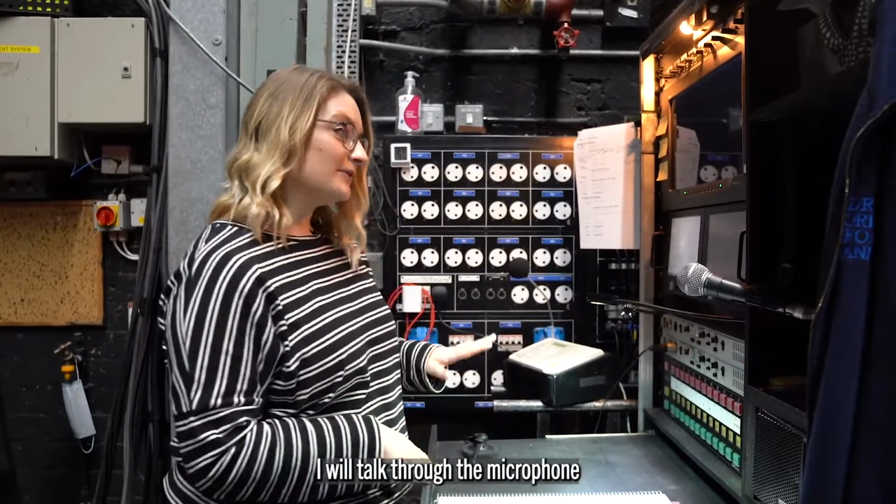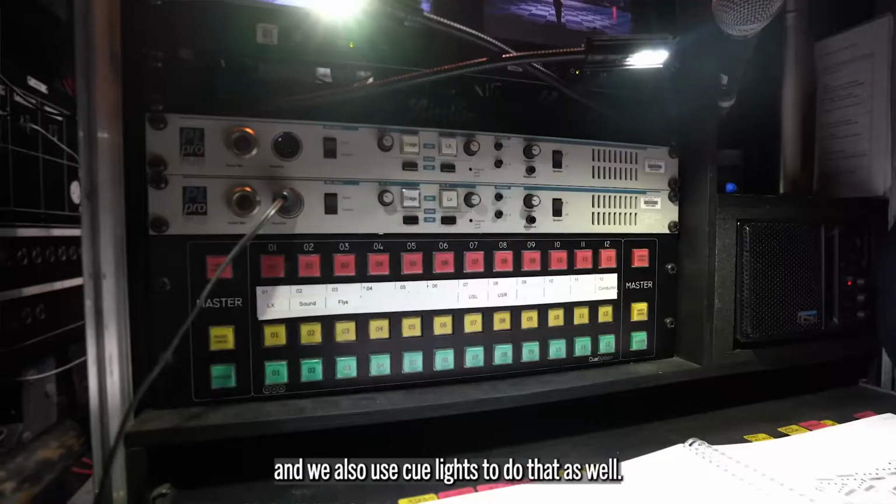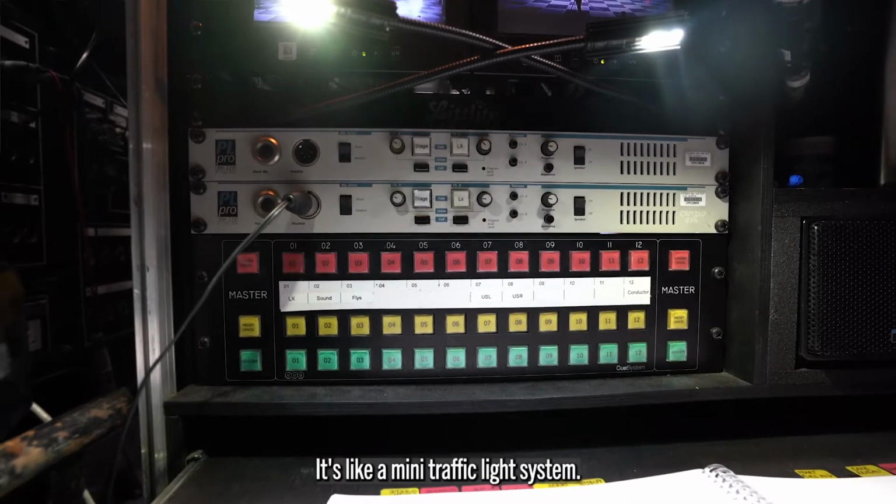Throughout the show, I will talk through the microphone to all the different departments, and we also use cue lights to do that as well. It's like a mini traffic light system.